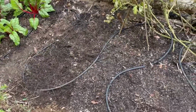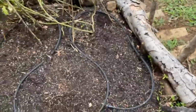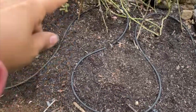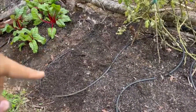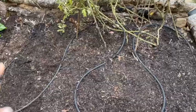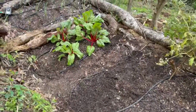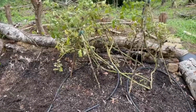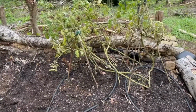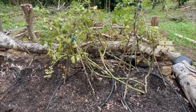Alrighty, all my onions are put down. We've got a couple rows over there of white, and all of that is red. Have a little walkway between the onions and the Swiss chard. Oh, and I planted some little sprouts of marigold in between. Alright, I'm done. Now I'm going to go ahead and give the tomatoes some calcium and spray them with some neem, and I'll be done for the day.